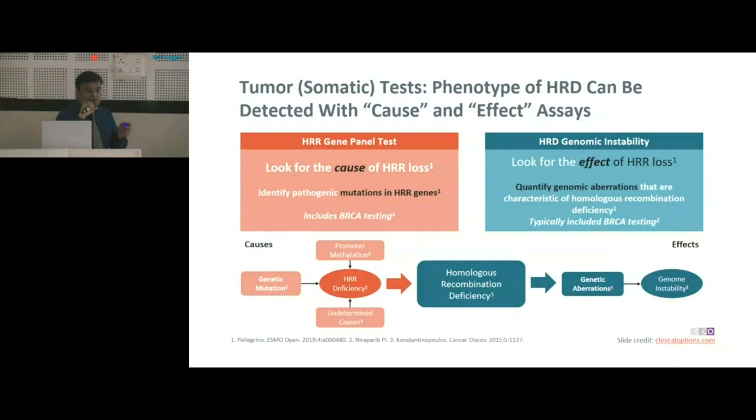As the research has gone, we have found that the HRR gene panel is a cause for the change in mutation and cause of ovarian cancer. After that, now we check the HRD gene panel, which checks the genomic instability, loss of heterozygosity, telomerase, everything. It's not only about BRCA mutation. It's about more than BRCA.